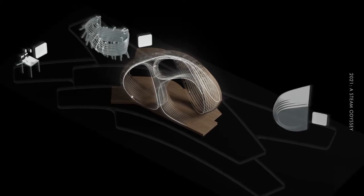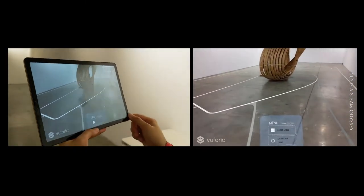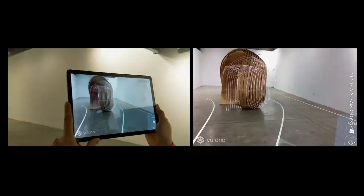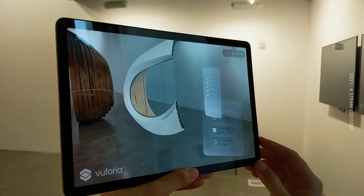The exhibition itself can also be experienced through an augmented reality app where you can see one-to-one scaled mock-up details of our fully enclosed wall segments, bracket bending experience, and the steam bending workshop set up.